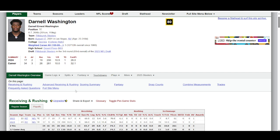Financially, it wouldn't cost a lot because Washington's still under a rookie deal. And as far as draft capital, you probably wouldn't have to give up a whole lot to get him because he's buried so far down the Steelers' depth chart. You could probably end up giving up like a future 6th round pick in order to get him, and I would be more than okay with that because he'd fill a really big role on this offense.